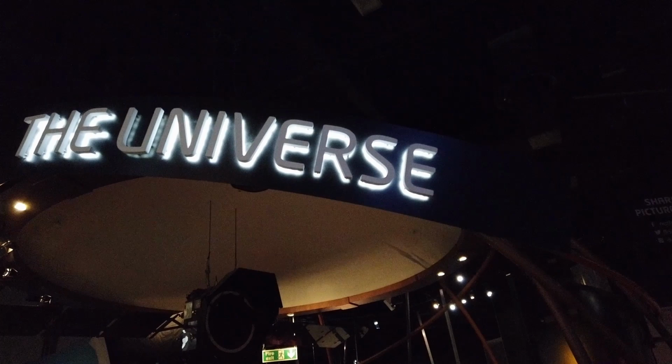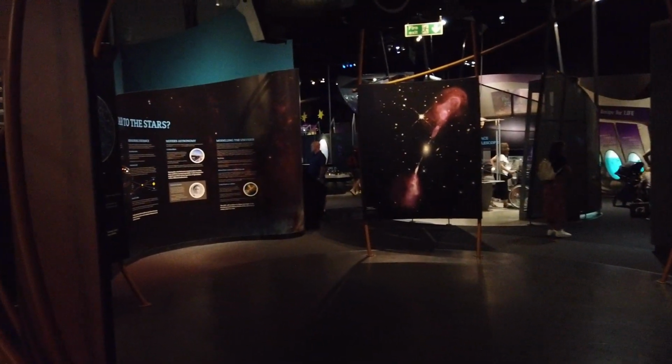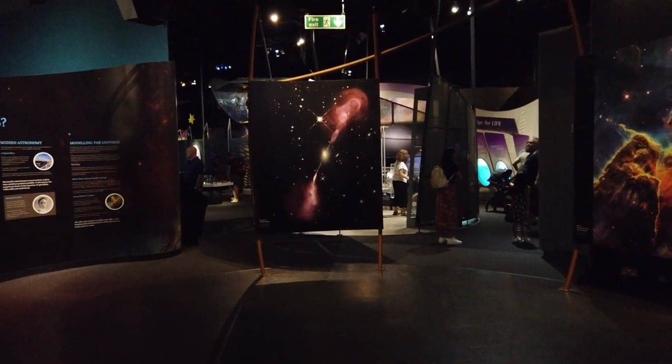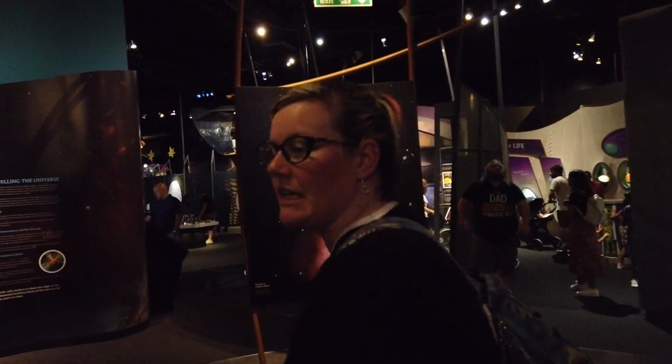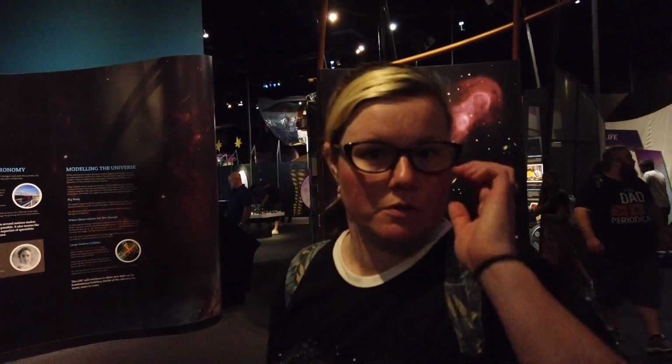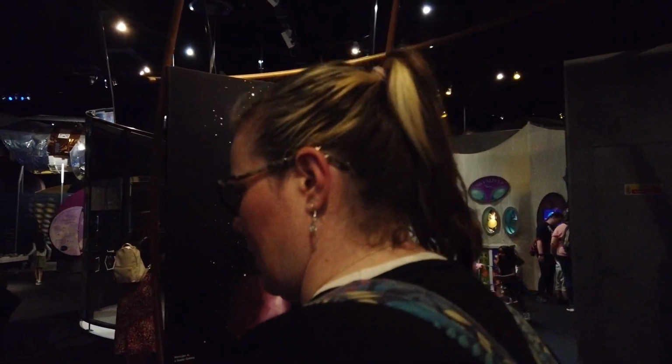The universe. Even halfway. Yeah, we thought this might take like half a day. This is an all-day place. Well, we've got an annual pass for our ticket now, so... And also for the planetarium, they do audio descriptions as well, for those who have difficulty with hearing.